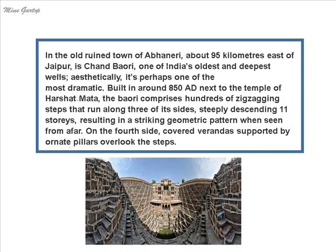In the old ruined town of Abhaneri, about 95 kilometers east of Jaipur, is Chand Bowri, one of India's oldest and deepest wells. Aesthetically, it's perhaps one of the most dramatic. Built in around 850 AD next to the temple of Harshad Mata, the Bowri comprises hundreds of zigzagging steps that run along 3 of its sides, steeply descending 11 stories, resulting in a striking geometric pattern when seen from afar. On the 4th side, covered verandas supported by ornate pillars overlook the steps.